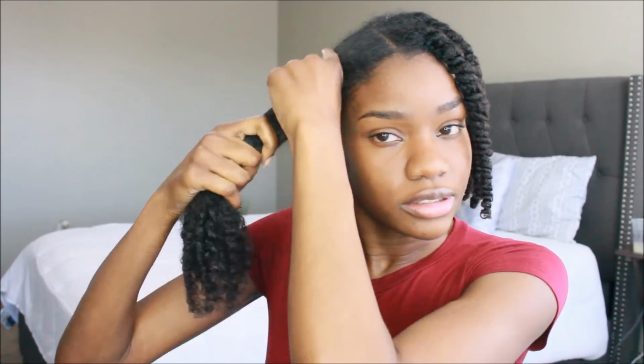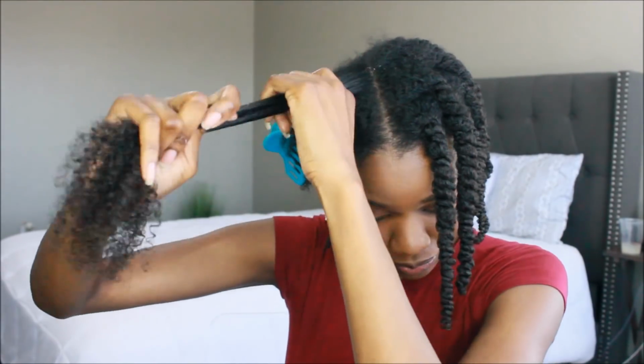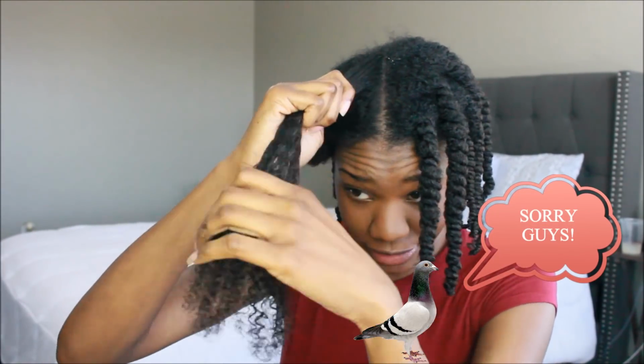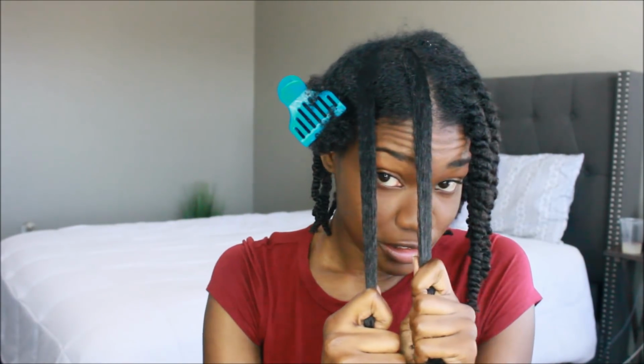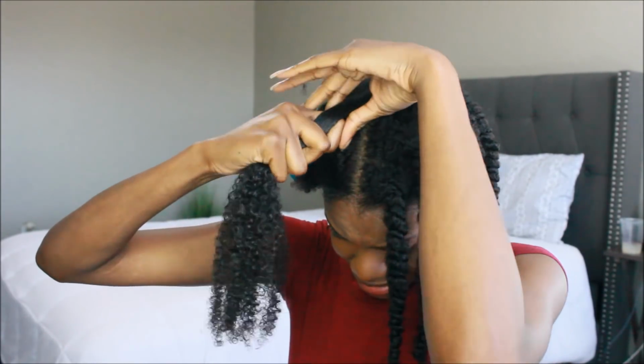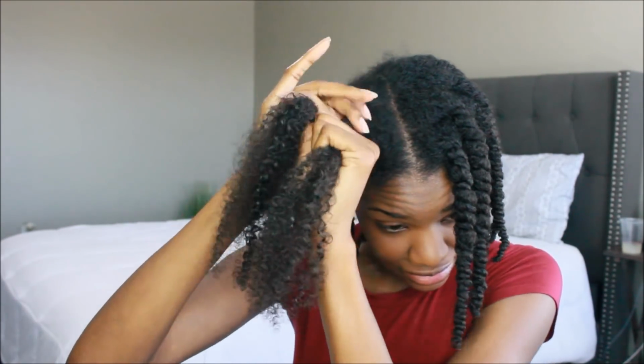So I like to start off at the ends of my hair, and then I'll work my way up to my root area. I'm using medium-sized twists, as you guys can see. This is just about how big each twist is. And now I'm gonna start my twist. I like to separate the hair into 2 sections, making sure both sections are even because you don't want to have to borrow hair. So you want to make sure they're as even as possible. And then I use my index fingers and my thumb to grab each section and just start twisting.